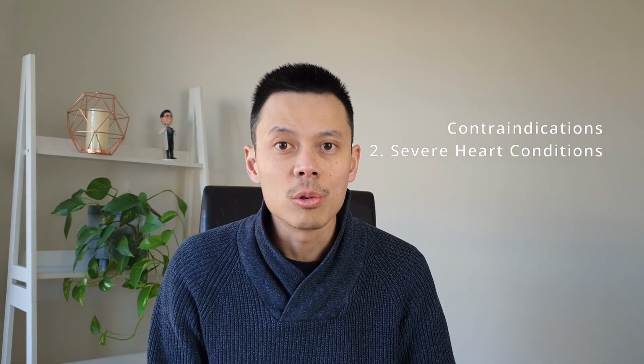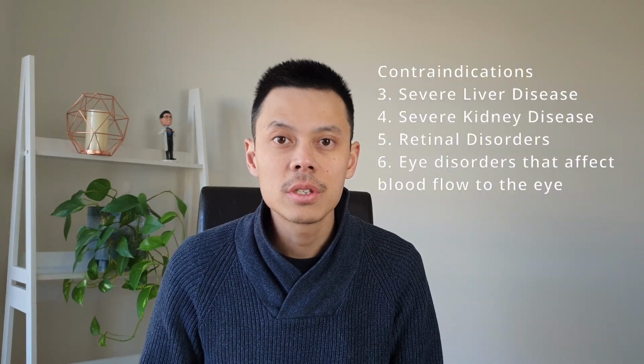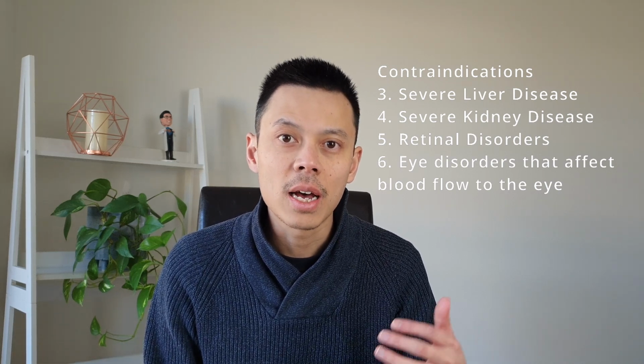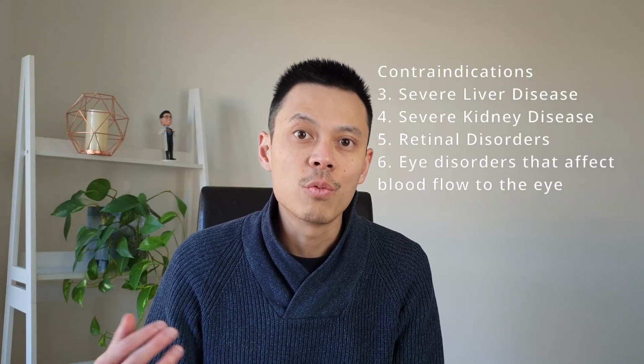People that have severe heart conditions should also not use Avanafil. Examples of this may include unstable angina, a recent heart attack or stroke in the last 6 months, heart failure, or very severe high blood pressure. Other contraindications include patients that have severe kidney disease, severe liver disease, anyone that has a condition that affects the arterial blood supply to the eye, and also anyone that has a hereditary retinal disorder.